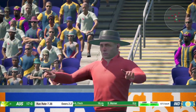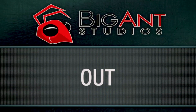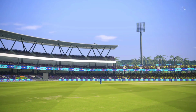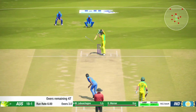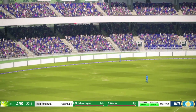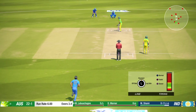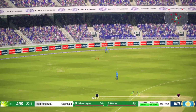I'm not sure there's anything in that one. Well, some very good fielding has created a chance out of nowhere. Great work. The right-handed bat. Yes, yes. Great delivery to find the edge.